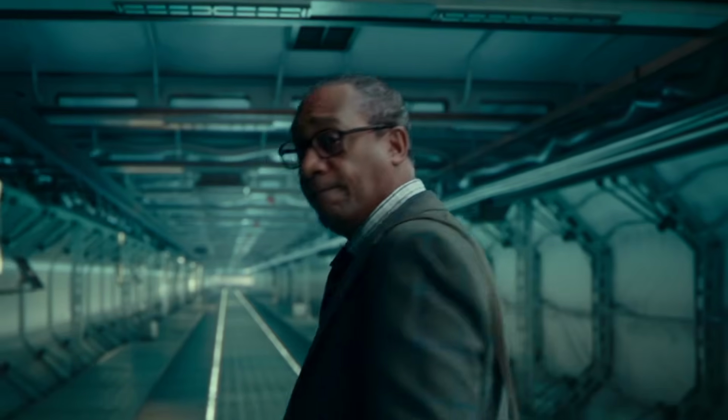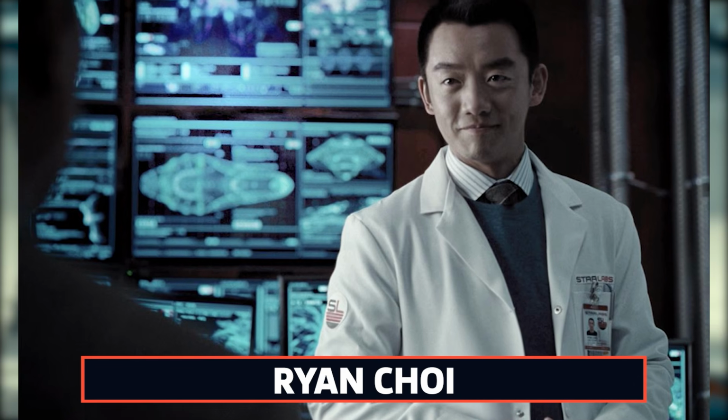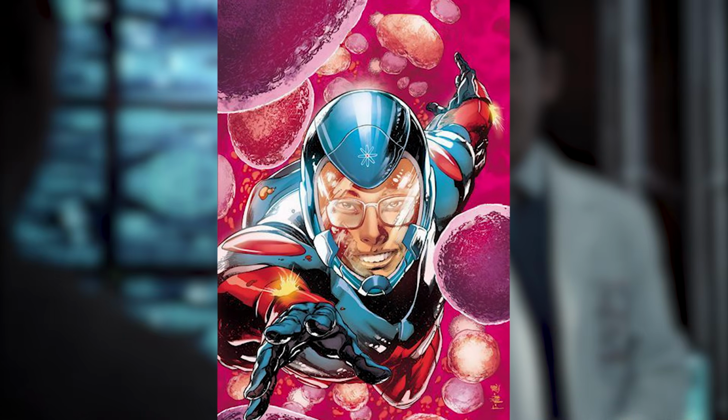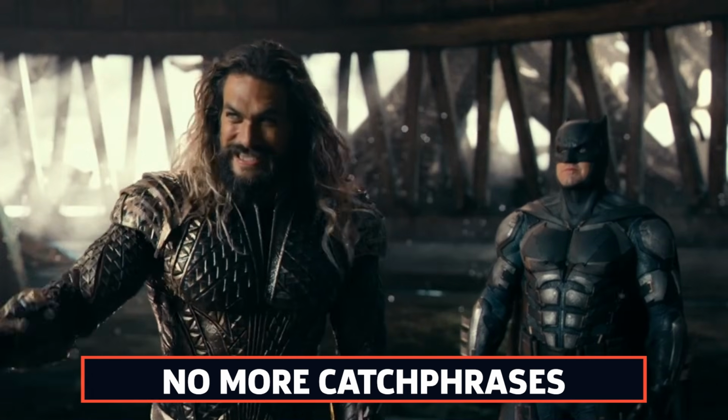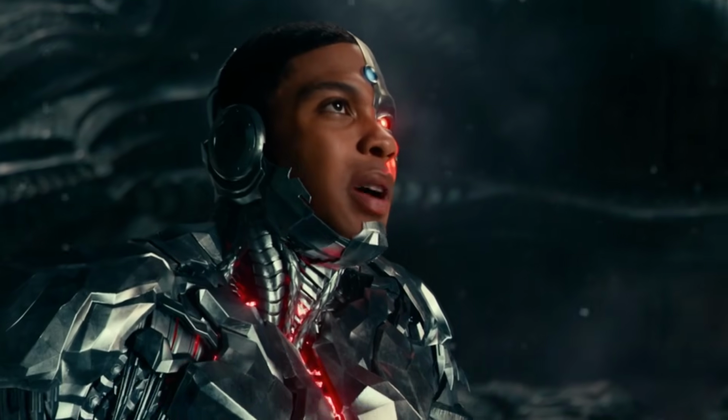Silas Stone works with a familiar DC Comics face who steps in as the head of Star Labs after Silas's death. Ryan Choi, who in the comics becomes the Atom, doesn't get to take up the mantle this time around, but he's certainly a presence in this cut of the movie. Cyborg never gets to have his Teen Titans catchphrase "Booyah" in this version of the movie. Booyah.